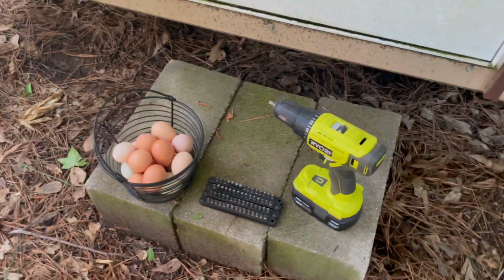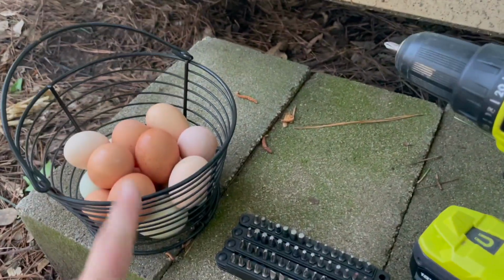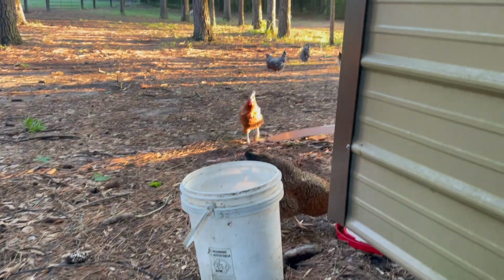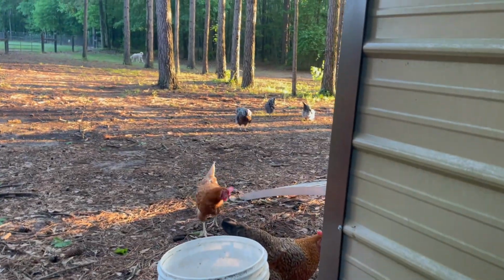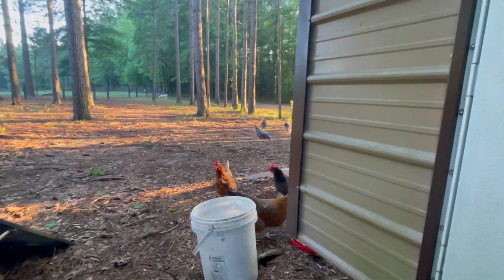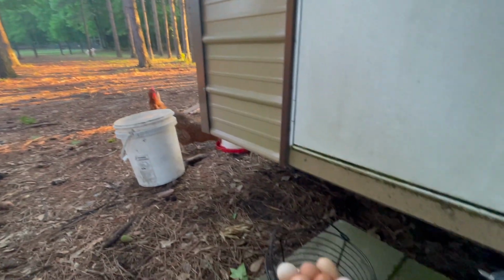All right, these are the two tools you need. Not the eggs, but those are always good. Coming from our friends. Some of our Bielefelders, little cinnamon queen. We got a speckled Sussex over there. Got some good rain yesterday, so lots of bugs out and about, so they're having fun.